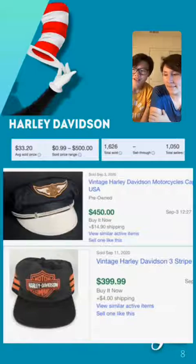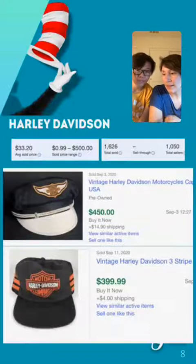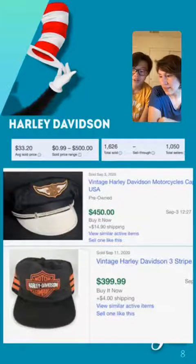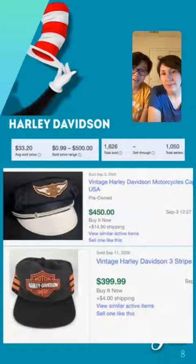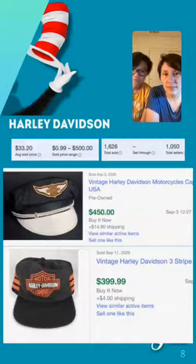I don't know what kind of hat that is. Yeah, there's a name for that. But the second one is a baseball hat with 3 orange stripes on the side. So anything with stripes, again, those are very much rare and worth money.